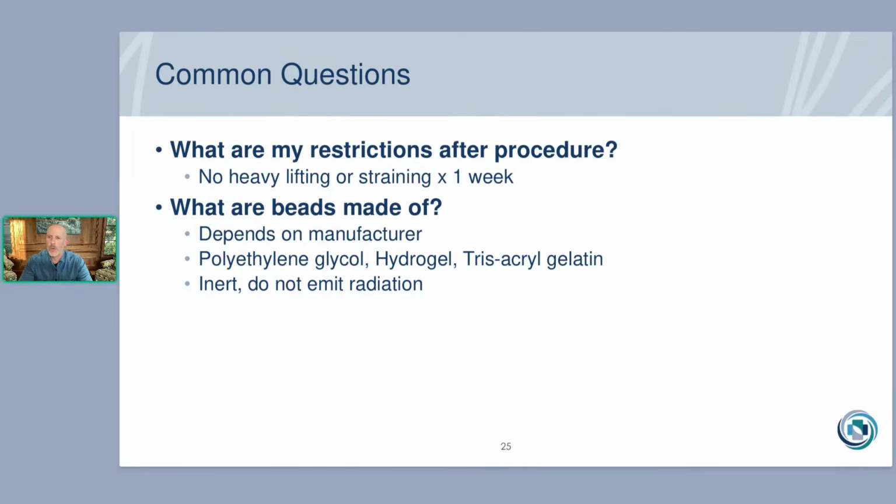So another common question that we receive is, what are the beads made of? And that depends on the manufacturer of the beads. There are 3 approved manufacturers by the FDA for PAE. The beads that I use are made of a substance called polyethylene glycol. It's basically a medical grade plastic polymer that are 200 microns in size. Other manufacturers can be made of hydrogel or trisacryl gelatin.